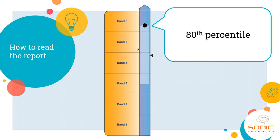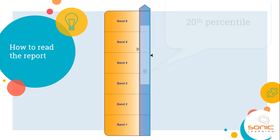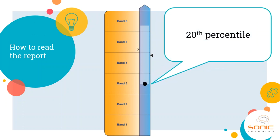A student whose dot is at the top of this light blue area is in the 80th percentile. That means that their score is better than 80% of students in their year level. A student whose dot is at the bottom of the light blue area is in the 20th percentile. That means their score is better than only 20% of students in their year level. Even though this student may not be considered below national standard, this student is far below average and is likely having a really hard time at school.